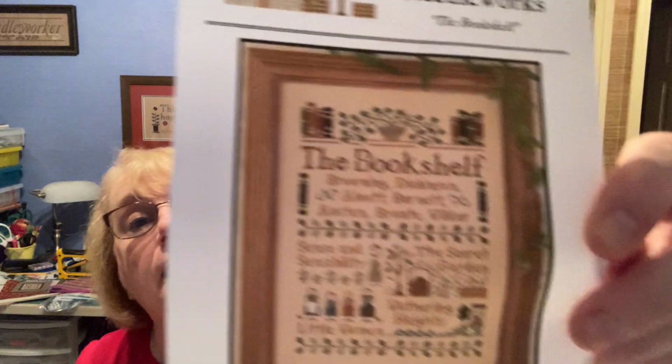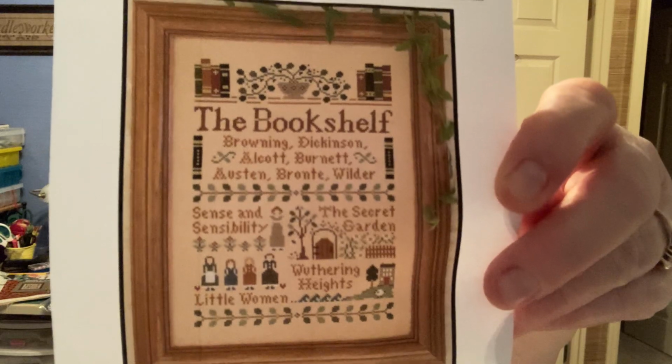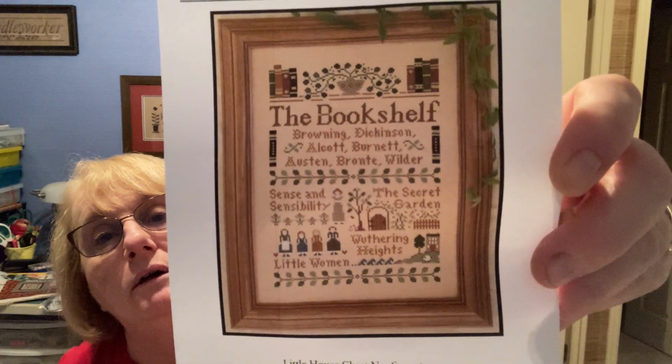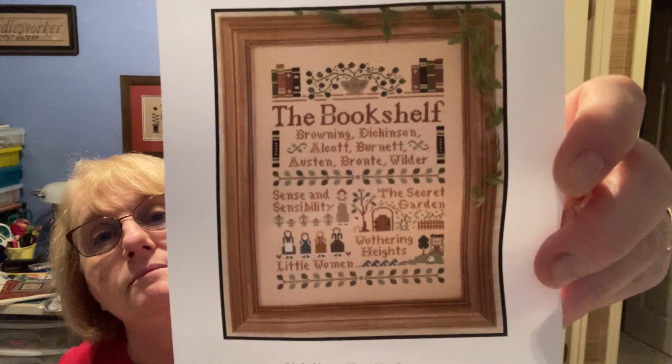This is from Little House Needleworks, and it's called The Bookshelf. This was another retreat project that we had at Pandas Crossing several years ago. And there's what it looks like. It highlights female authors such as Browning, Dickinson, Alcott, Burnett, Austen, Bronte, and Wilder. And it's got the names of some of the books: Secret Garden, Little Women, Wuthering Heights. And the other one is Sense and Sensibility. Duh, which is what we're stitching in the other one.